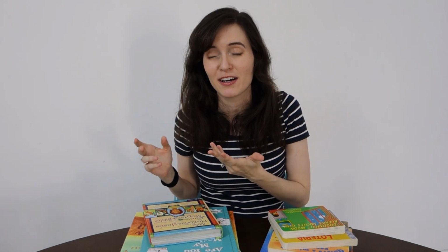We are a bilingual family, but my husband is the native Spanish speaker, and I'm less confident in speaking Spanish. But reading Spanish books with my toddler, with my infant, is one of the best ways that I can participate in sharing the Spanish language with them and in getting to learn more about Latin American culture myself.